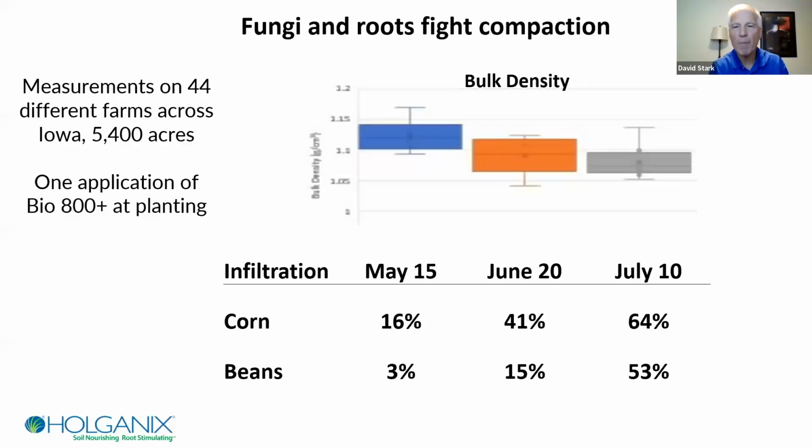We can actually measure this. So we did this last summer across Iowa, 44 different farms. We applied our product at planting, again, fungal rich. And then we looked at bulk density and water infiltration over a 7-week period. Bulk density there on the top from May 15th to July 10th, about 7 weeks. Look how it's dropping. Soil is opening up.